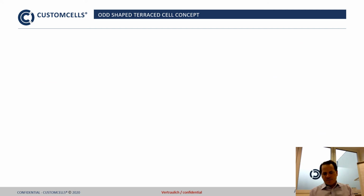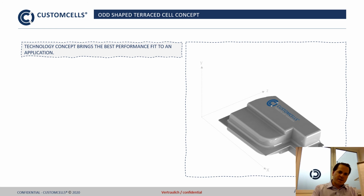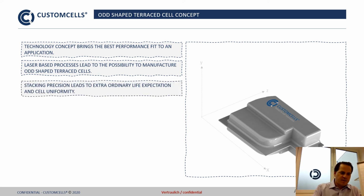On the line, we are not able only to build rectangular cells. This is important to mention. We can also manufacture odd-shaped terrace cells, as it's shown here in a draft on the right side. So we have more freedom in all dimensions of the cell and fit it exactly to the client's application. With the best technology content, we also reach the best performance to fit in the application. The laser-based processes lead to the possibility to manufacture these odd-shaped cells, and of course a high stacking precision leads on one hand to the higher life expectation and general good quality of the cell and high safety.